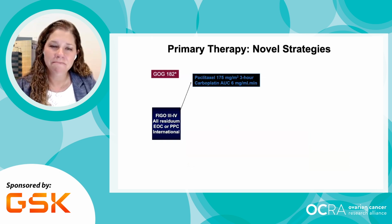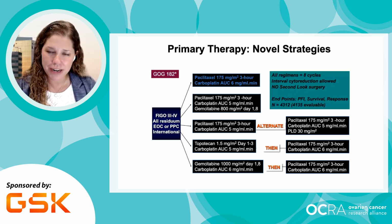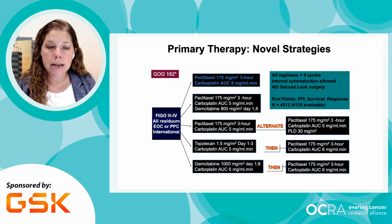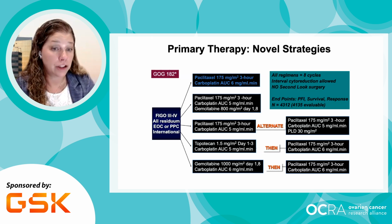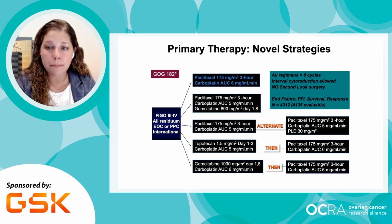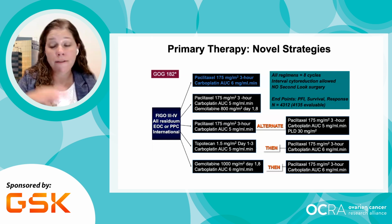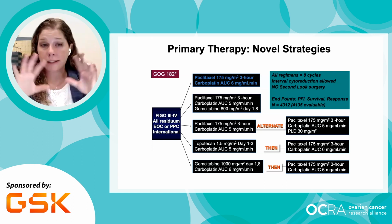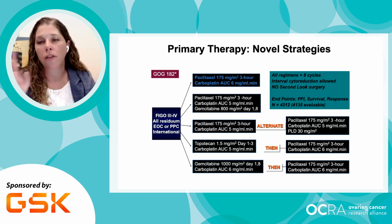So let's talk about sometimes high logistic things that don't work. So this was GOG 182. This was an upfront trial. So any patient with a stage 3 or 4 ovarian cancer that had surgery was randomized. You can see they were really trying to see if there were other chemotherapy regimens other than paclitaxel and carboplatin, which has been the standard of care, that work better. Okay, so they looked at paclitaxel, carboplatin, gemcitabine, paclitaxel, carboplatin, followed by paclitaxel, carboplatin, and pegylated liposomal doxorubicin, topotecan, carboplatin, followed by paclitaxel, carboplatin, gemcitabine, carboplatin, followed by paclitaxel, carboplatin. I mean, just all the things in all the directions, in all the combinations.